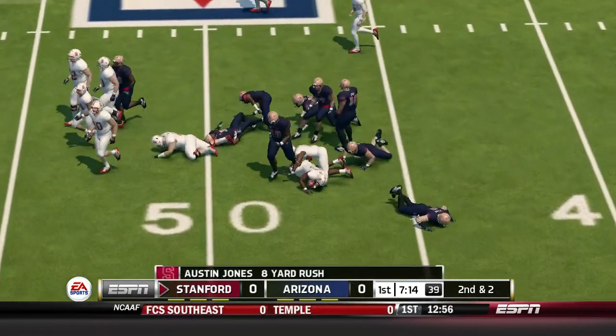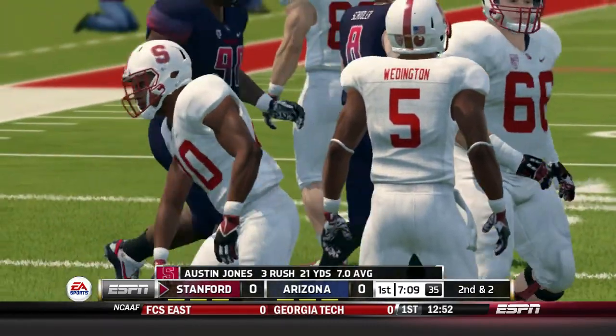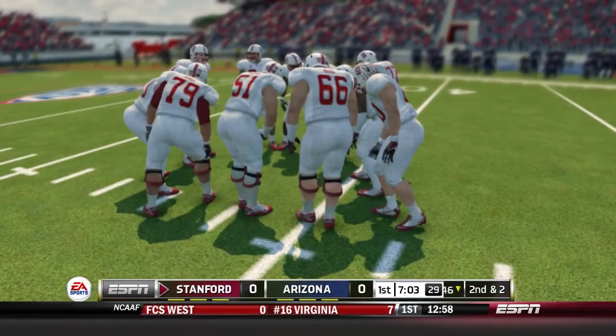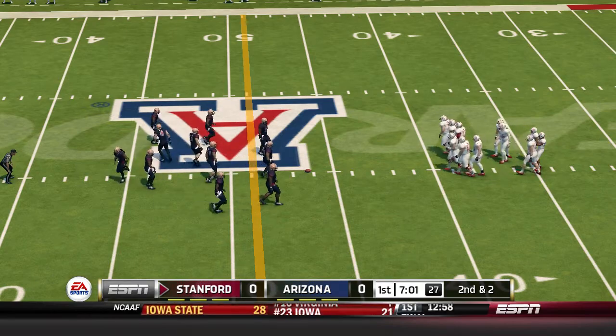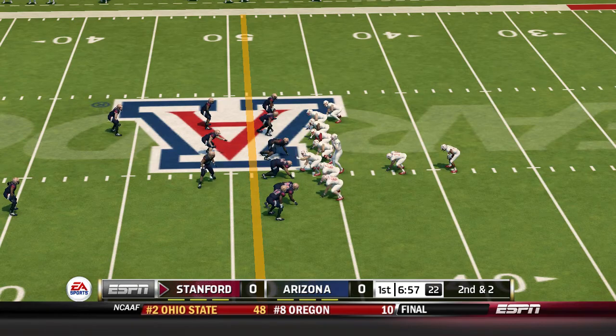Brought down at the 46-yard line. That's how we do, D. That's how we do. They don't want none of this. That makes it second and 2. It's second down, and they're about 2 yards away from the sticks. They come out in a goal line set.